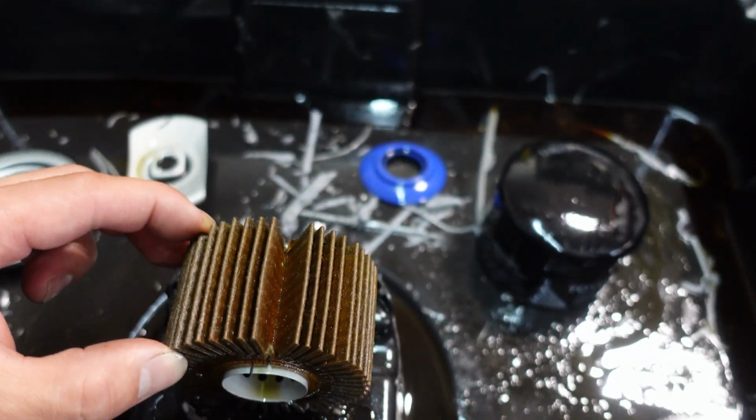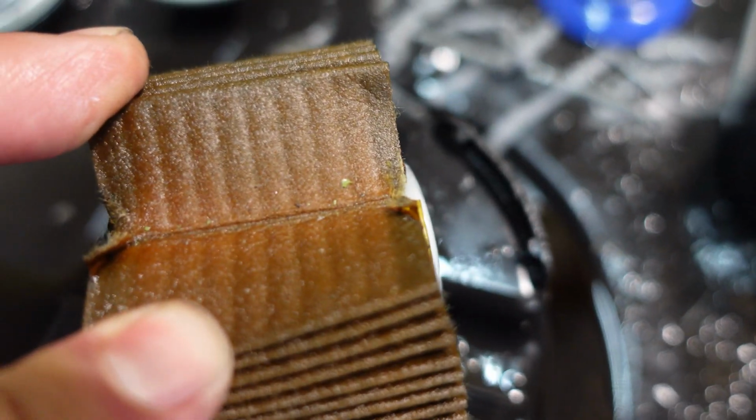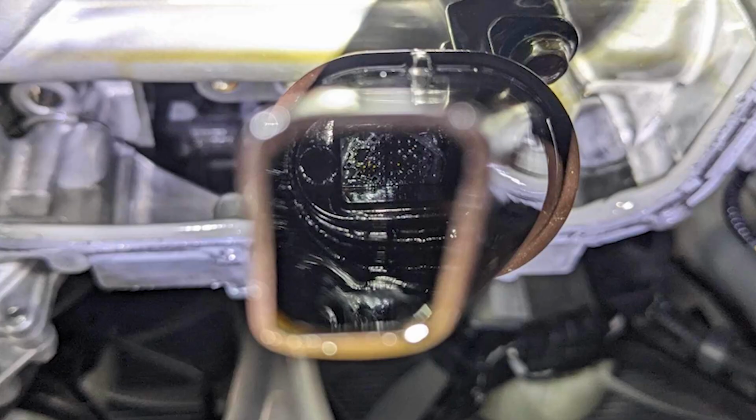Clean filter, so nothing conclusive here. Although I saved our bookmark, you can see our old friend, Mr. Green Spec, right there. What's up, man? Long time no see. All right, so what did we find inside the oil strainer?